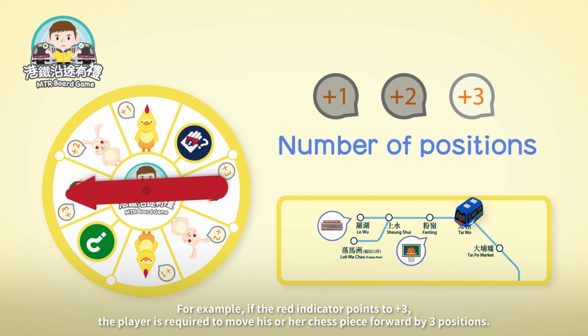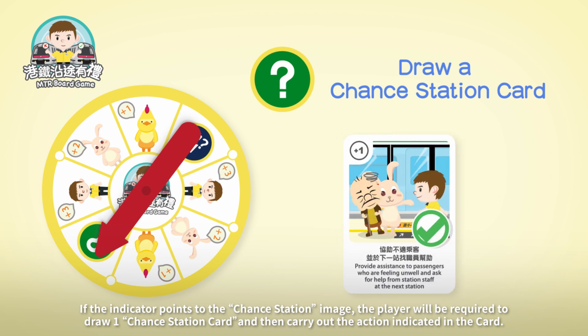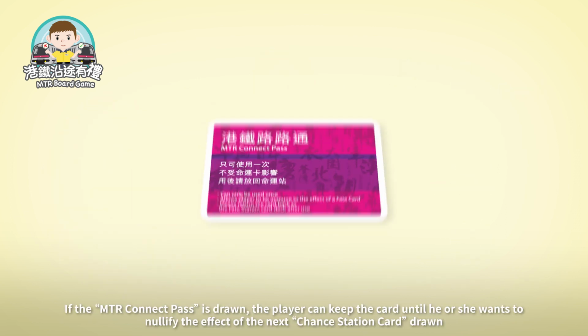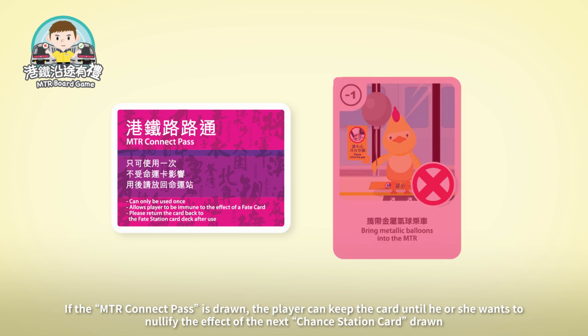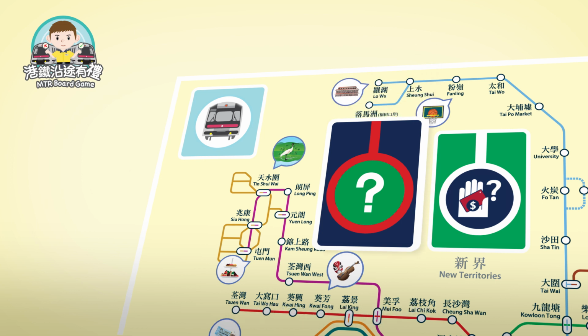forward by 3 positions. If the indicator points to the chance station image, the player will be required to draw one chance station card and then carry out the action indicated in the card. Such actions include advancing, taking a step back, spinning again, or skipping a turn. If the MTR Connect pass is drawn, the player can keep the card until he or she wants to nullify the effect of the next chance station card drawn. The MTR Connect pass has to be placed at the bottom of the chance station card pile after use.